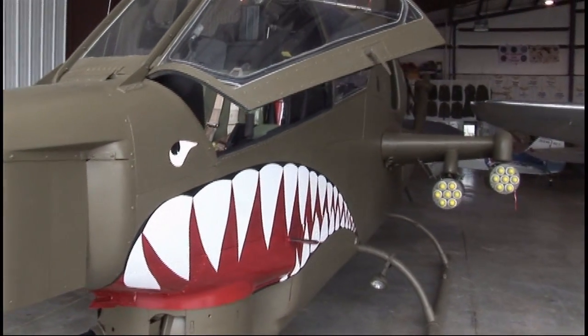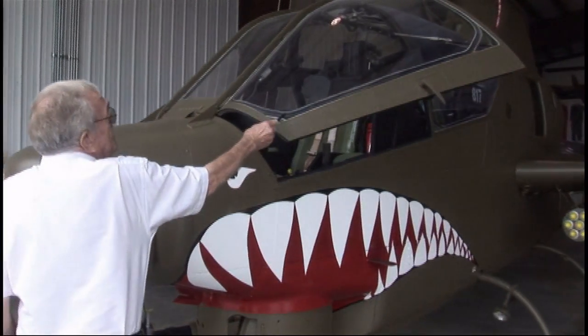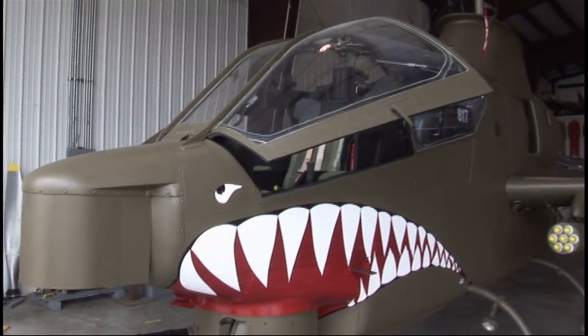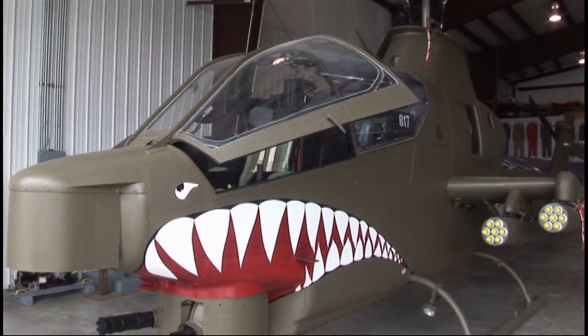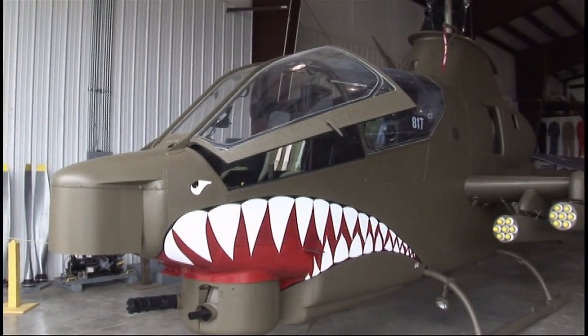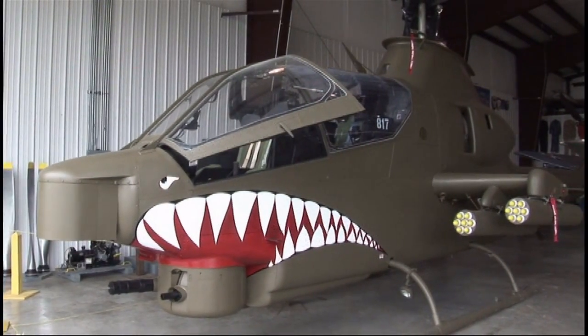Also, around the windows is a little tube set in the gasket, and that is primer cord. And it's hooked to a self-generating lever that you pull and turn, and that will blow the plastic out in case the helicopter crashes on its side and the pilots couldn't get out.